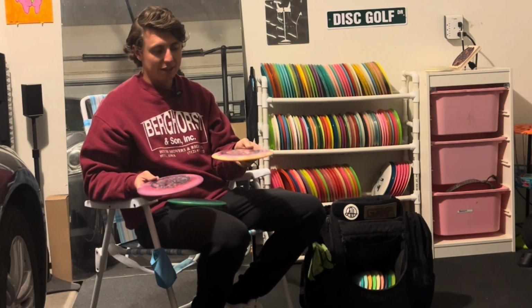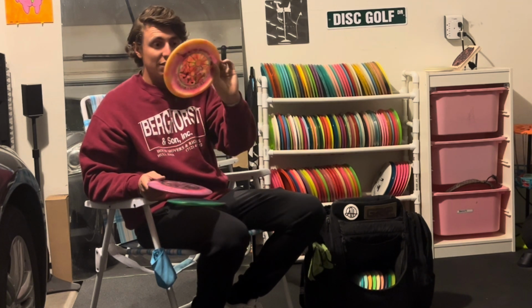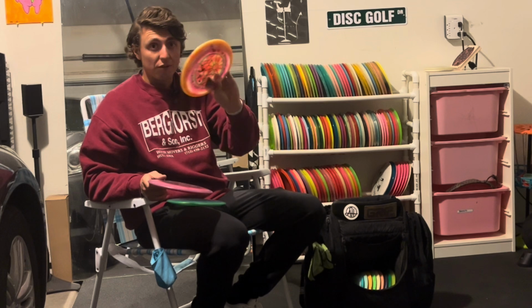Sick. Love these things. This boy is stupid flippy. Hyzer, flip up, draw right. Easy for rollers. I don't get to throw it a ton. I wish I got to throw it more. Awesome when you go up in elevation. I love it. But this is a super flippy Patriot.